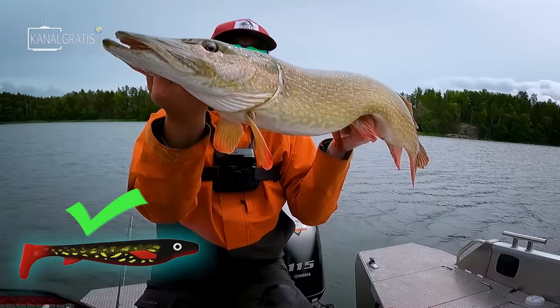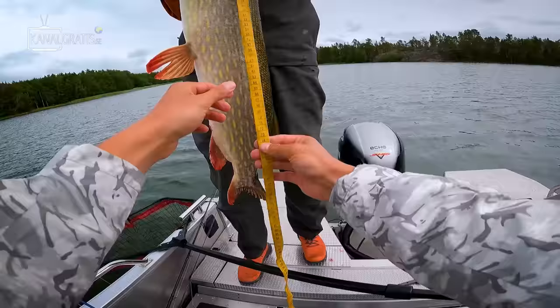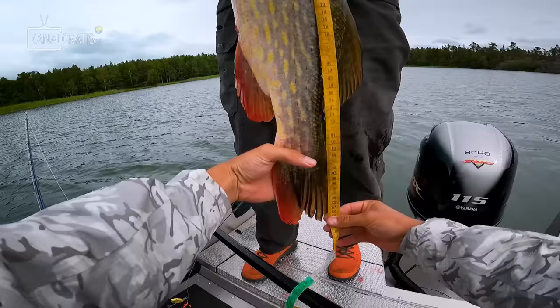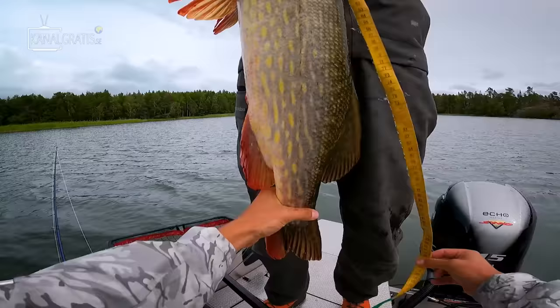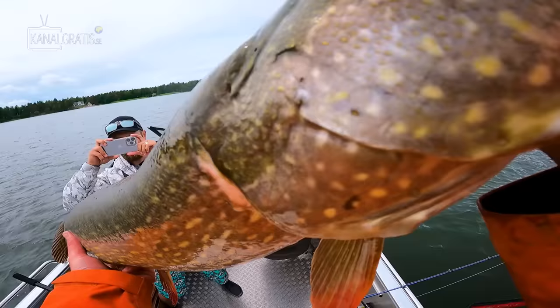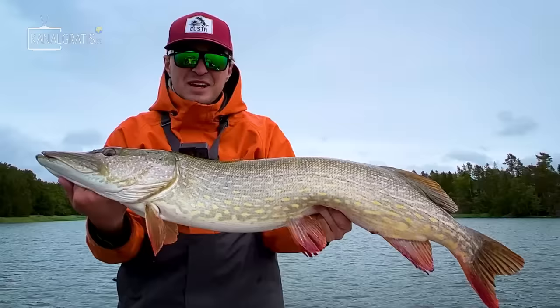Let's measure it out and have a look. We're running classic measure tape today. And we are talking 108 and a couple of millimeters. What? Are you kidding me? And she's heavy also. Yeah, 108 centimeters, well-conditioned summer pike. Biggest fish of the year in the Buster XL.